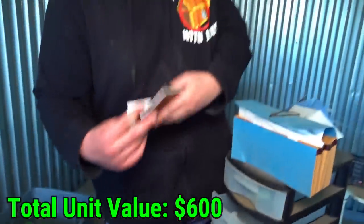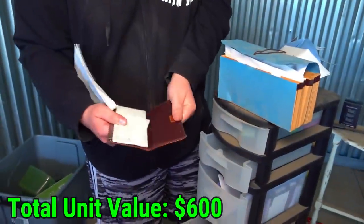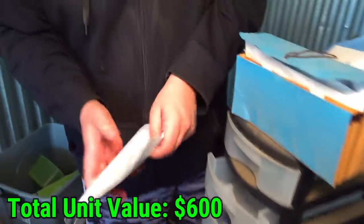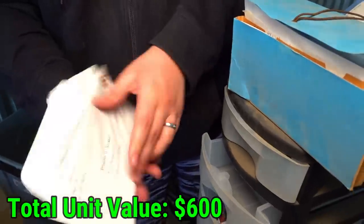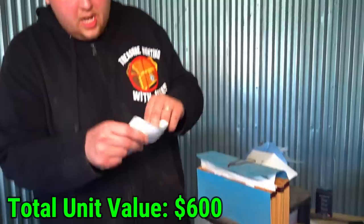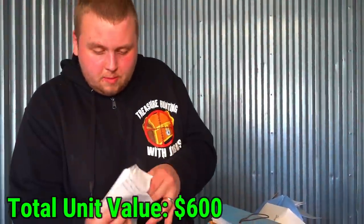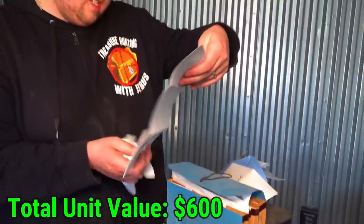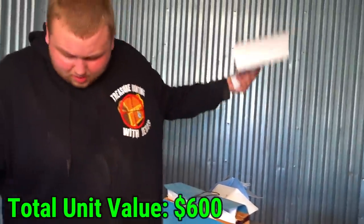Let's check this first. Then we gotta look in a couple envelopes. Another checkbook. No money inside of it, unfortunately. But let's see anything inside of these. No, just letters. This one feels a lot thicker. It's actually sealed. This was the giant $10,000 payment they received in the mail, never opened. No, it's just a freaking letter and random papers.